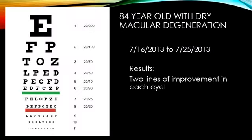2 lines of improvement in each eye, 8 Bemer sessions, 10 days later in an 84-year-old. He was very pleased. And his VEP in his good eye sped up by 9 milliseconds, in his worst eye by just under 6 milliseconds. So again, 3 is within the normal measurement, so again, very significant and measurable improvement.